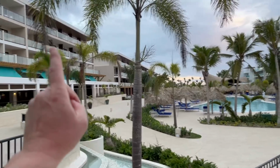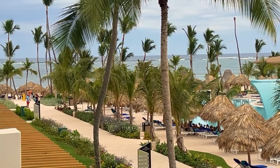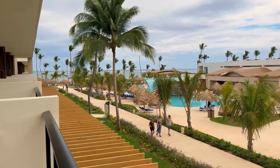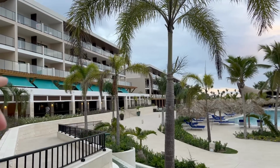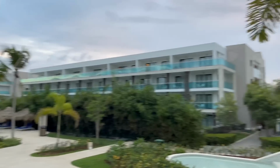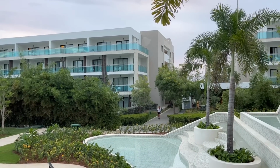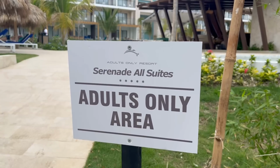Of course, these rooms facing the pool are the pool view, and you also get to see the ocean if you have your room high enough. Same goes for this side. The garden view is on the back side of this building. On the back side of this building, you see the other resort, which is the family side of the resort. Family side cannot have access to this side.